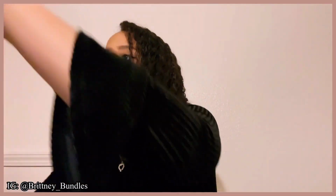Trying to keep everything together. All right, moving right along. The next outfit that I got from Shein Kids looks like this.